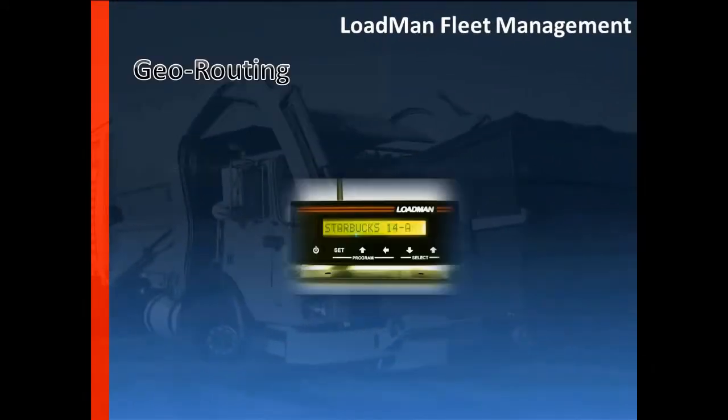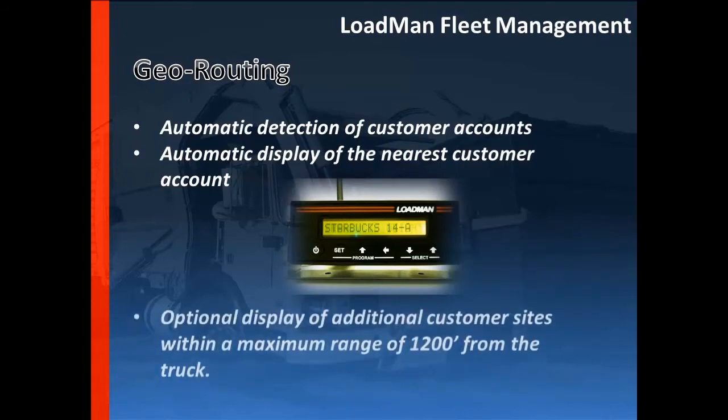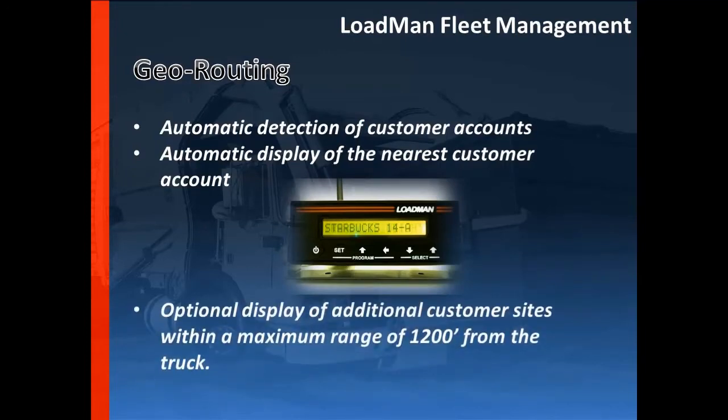Although the in-cab meter automatically detects and displays the nearest customer account, the driver may also choose to display additional customers or sites within a maximum range of 1,200 feet from the truck. Now let's take a look at a simulation of an actual route being run.